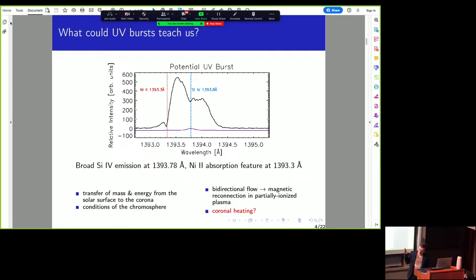And so what this tells us is that this UV burst is occurring in the chromosphere, but the presence of this strong silicon 4 emission suggests that we've got this amount of really hot plasma that's embedded really deep in the much cooler chromosphere. And that's really, really weird. And because of this, we suspect that UV bursts could teach us more about the transfer of mass and energy from the solar surface to the corona, which contributes to our understanding of the coronal heating problem, as well as our understanding of magnetic reconnection in partially ionized plasmas like we see in the chromosphere.